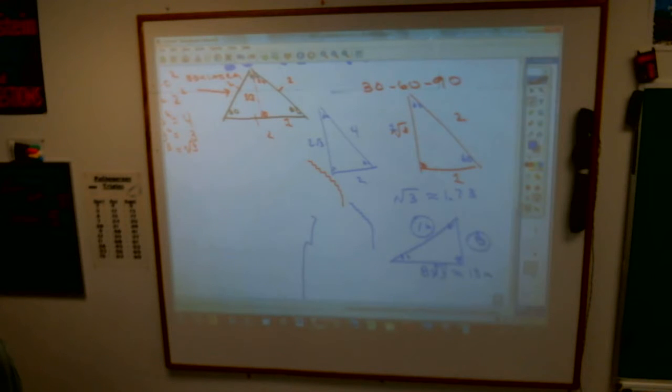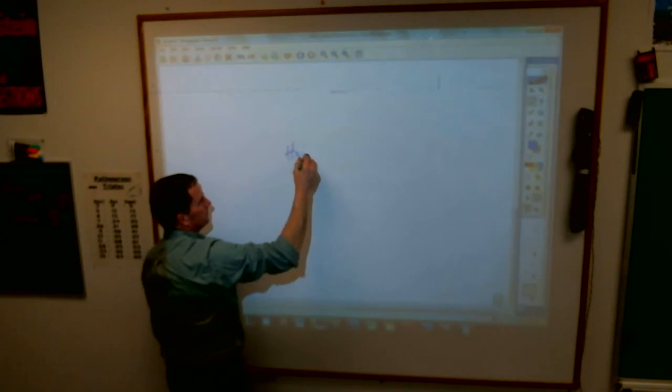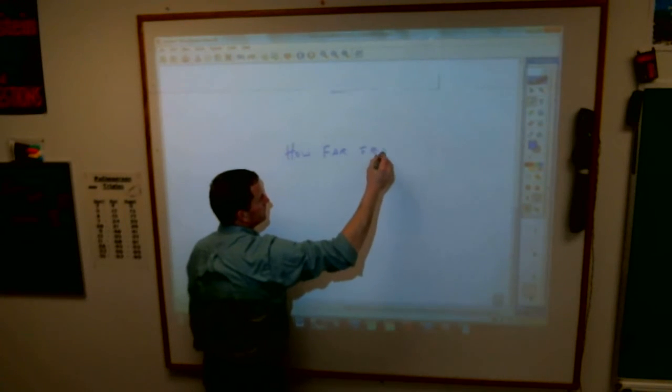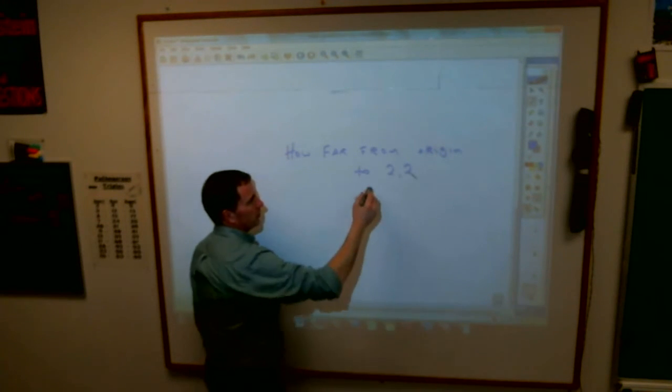Now, let's see what the book asks you with this whole goofy sort of thing. Look, open your book so you can follow along with me here. Oh, look, they do ask you the approximations for the square root of 2 and the square root of 3. Look at page 449, example letter D. How many units is it from the origin to 2, 2 on the coordinate plane?